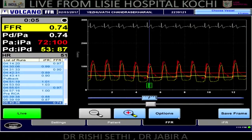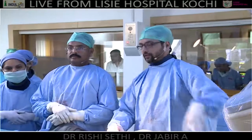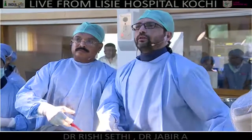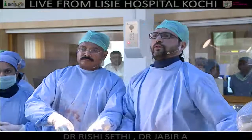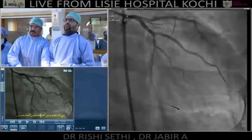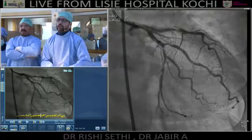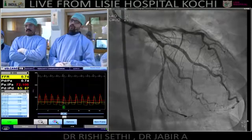Follow the guidelines. Can I have a run? Let's have a final run on this. Stay, please. Yeah, patient symptomatic, FFR 0.74. So in that case, a revascularization question to be decided by the PCI, of course.